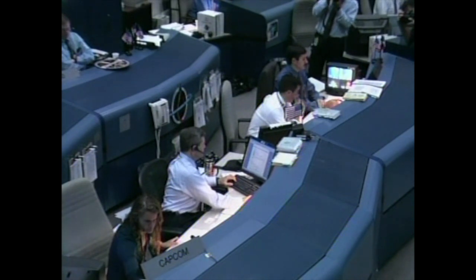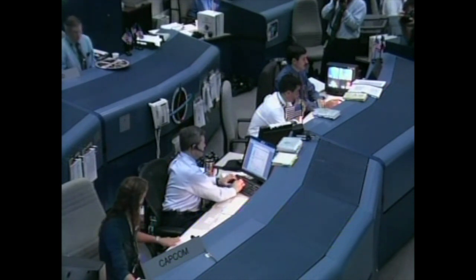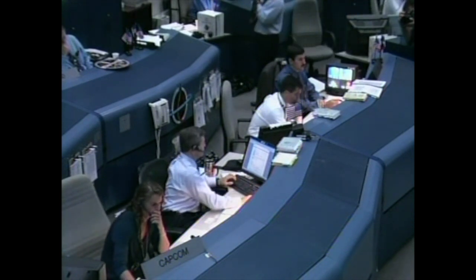Here in the shuttle flight control room, the lead flight director for STS-114, Paul Hill, second from your right, and just to his right, shuttle spacecraft communicator Steve Frick. Approximately 0.1. Discovery now 49 feet away.